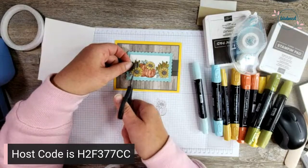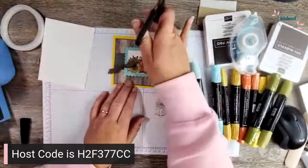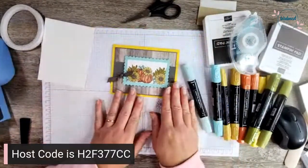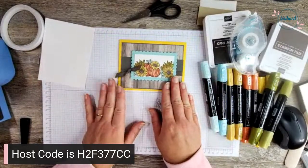You just cut this to whatever length you want, however it looks nice to you. Okay, get rid of that. All right, so here's our card so far. Now we need to have a sentiment on the front.